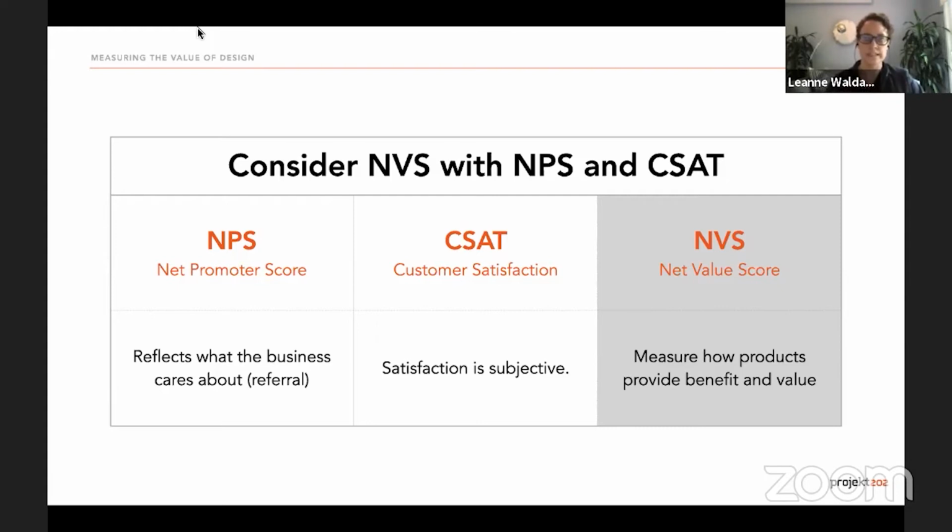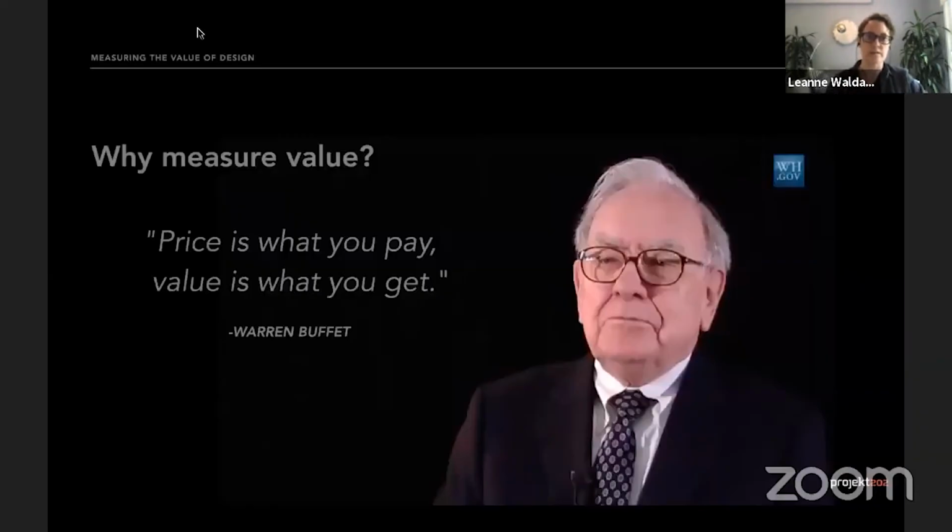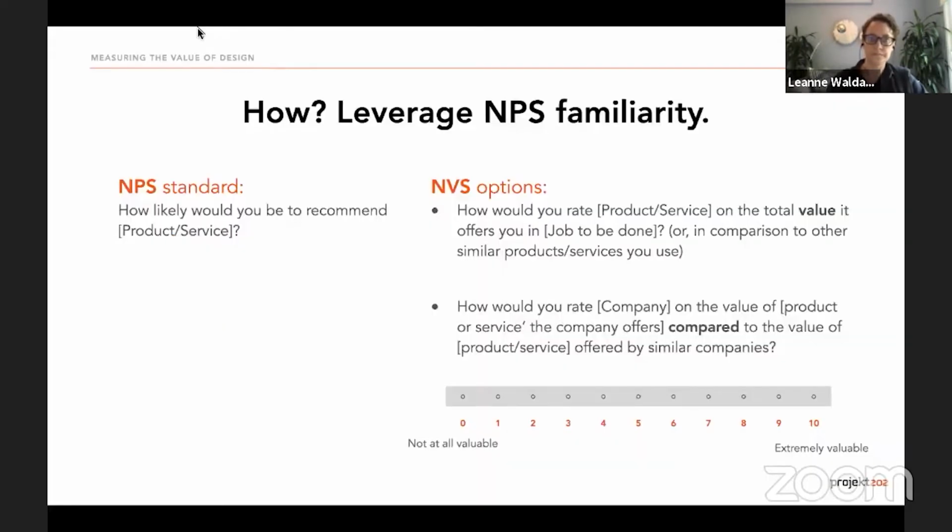So I'm going to dig into this a little deeper and then talk about a few other types of metrics. One reason why we measure value is because price is what you pay and value is what we get. And value and benefit is often what users are getting out of an experience that we're designing for them. So the way that we measure this is we start with where our partners are. So let's say they already know NPS and CSAT. We leverage their familiarity with it, and we just start asking a new question.